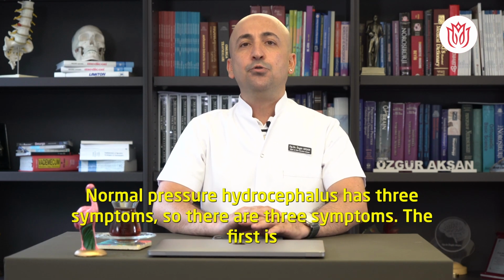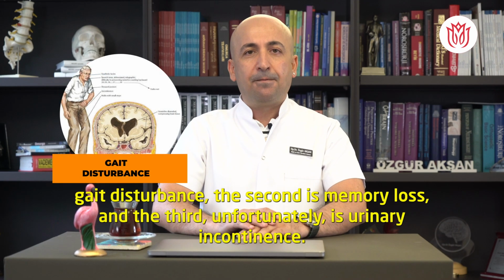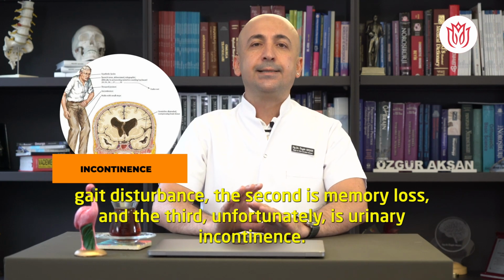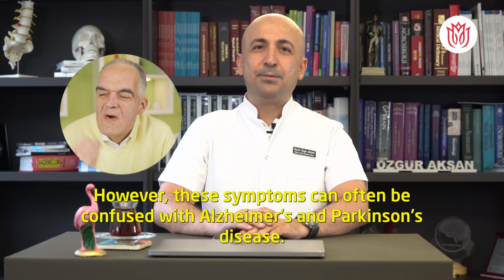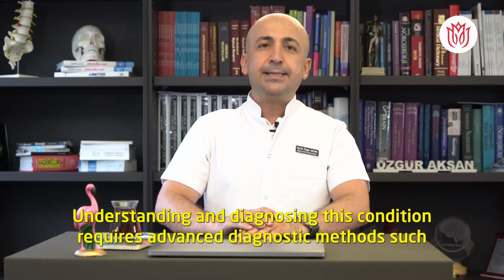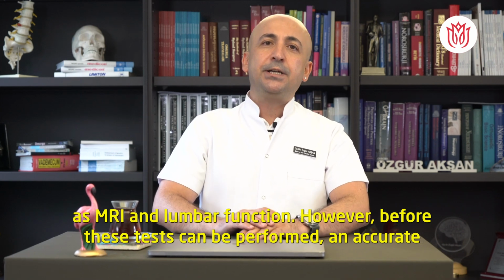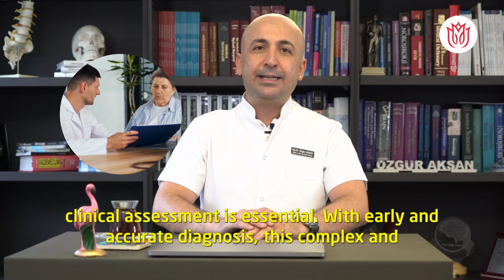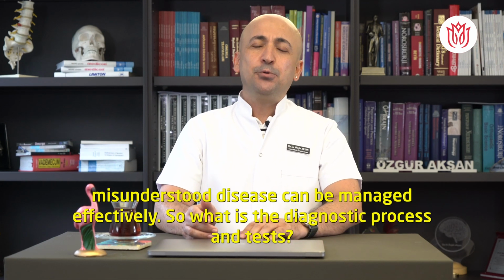Normal pressure hydrocephalus has three symptoms. The first is gait disturbance, the second is memory loss, and the third, unfortunately, is urinary incontinence. However, these symptoms can often be confused with Alzheimer's and Parkinson's disease. Understanding and diagnosing this condition requires advanced diagnostic methods such as MRI and lumbar puncture. However, before these tests can be performed, an accurate clinical assessment is essential. With early and accurate diagnosis, this complex and misunderstood disease can be managed effectively.